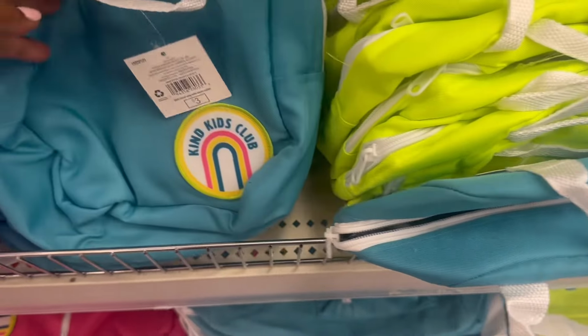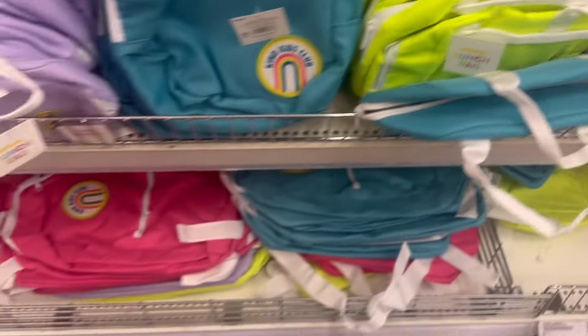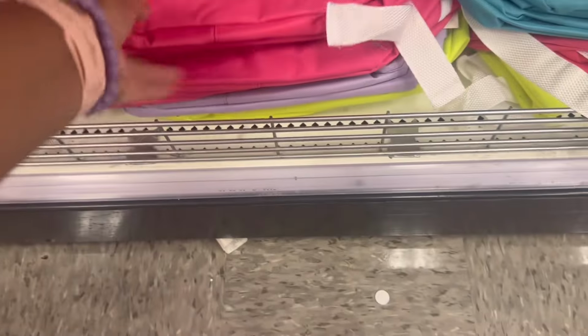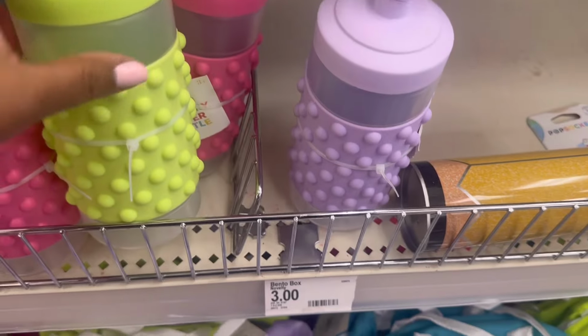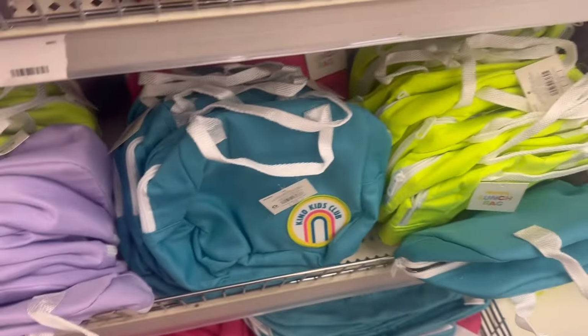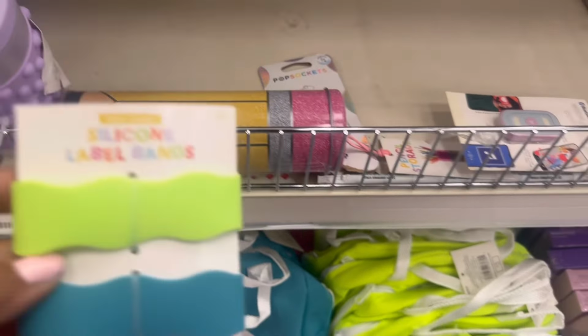These are $3. I love that color. And I love that color. And I love that one. So cute. And I got the little backpacks. Kind Kids Club. Oh, how cute. $3. And the water bottles to match. So you can get the lunch bag, the water bottle, and then the backpack, which is down there. These are nice too. These label bands are really nice.